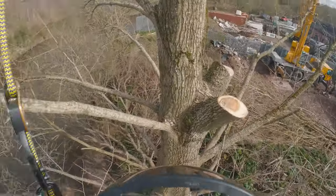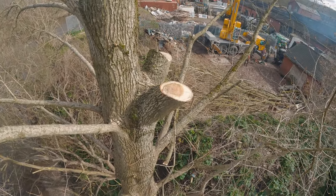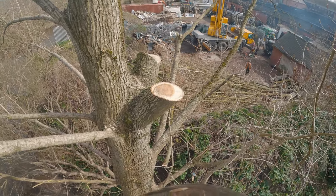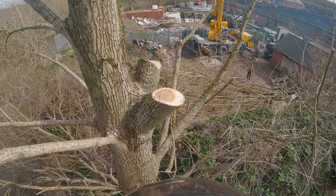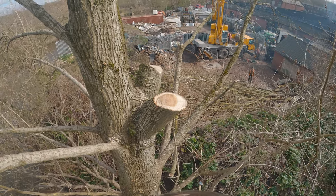What's it like for weight there? What's it say? What's it like for weight though? What? 5.